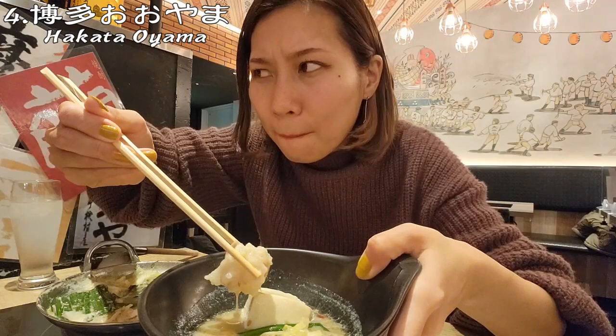This is juicy but not too much. Oily, yeah, glossy, yeah. This is super good tripe. No wild smell. And with cabbage. Super perfect combination.